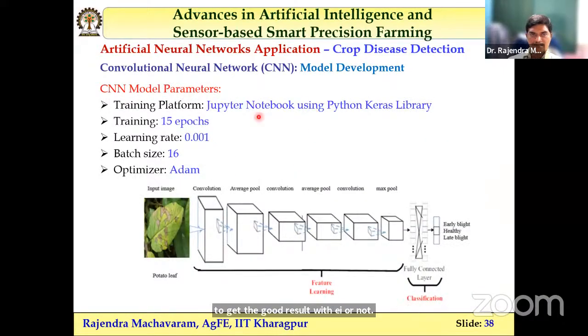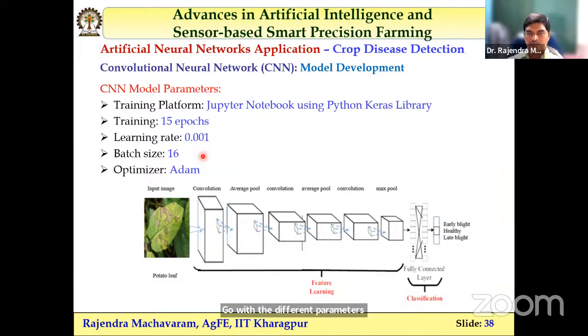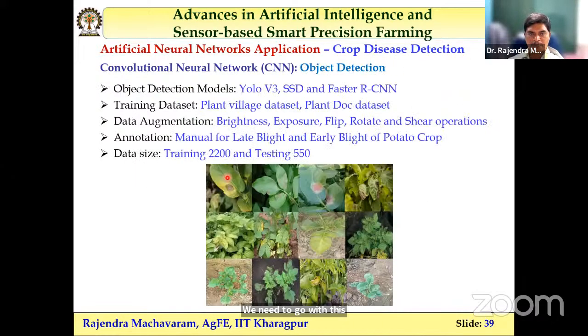And as I've indicated, the training platform is Jupyter Notebook. We have used 15 epochs of training. The learning rate we have considered is 0.001, the batch size is 16, and the optimizer is the Adam optimizer. These are the parameters for a model. Like in regression, where we need to go with different parameters of the samples, similarly in ANN also, we need to go with these parameters for fitting the best model.